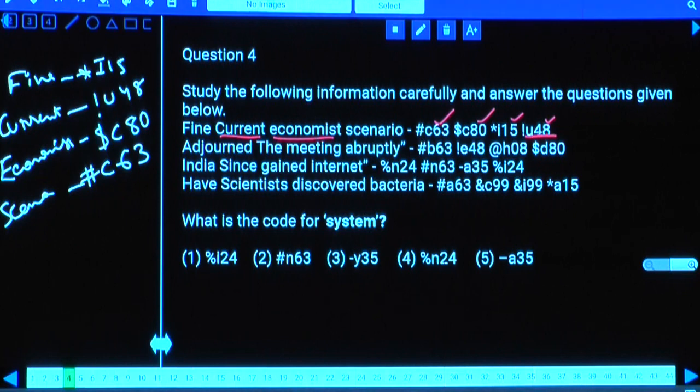Then what is the next one here? Then in the next one, now in the word find, what is the second letter? I. I is given at this one. In the word current, U. Economist, C. And C, and this is C. Hence the letter. How are you getting the letter? The letter is nothing but the second letter in the given words. Clear?